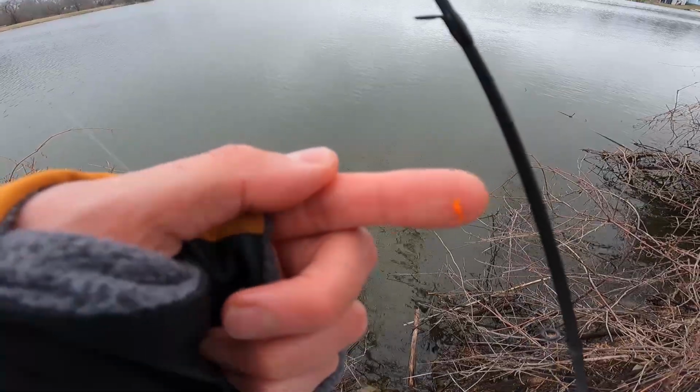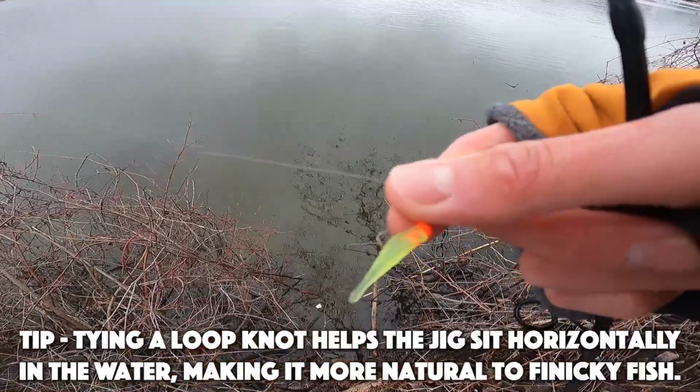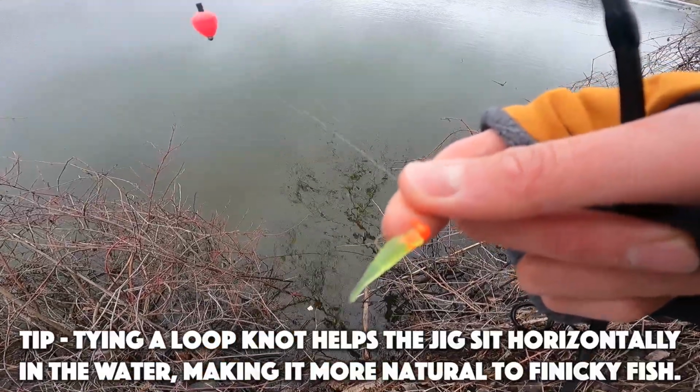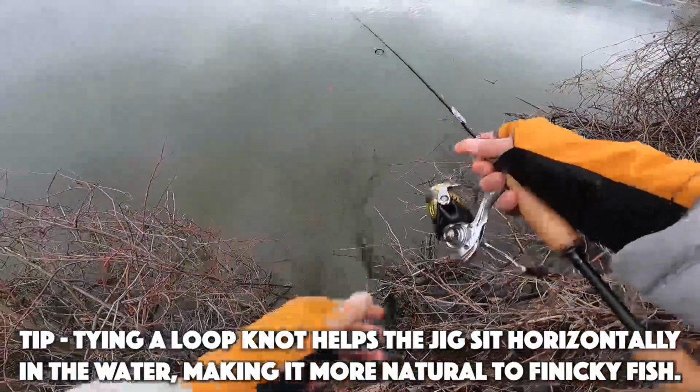Here's my bobber stop. It's just one of those string type ones. They're super cheap. You can get those pretty much anywhere. And then, like I said, here's a 1.2 inch mule minnow on a 1/80th ounce fire red mule jig. Anyways, hopefully we're about ready to catch a fish on it.